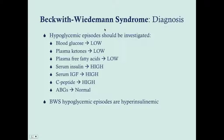And that could be enzyme deficiencies like glucose 6-phosphatase deficiency, fructose 1,6-diphosphatase deficiency, pyruvate carboxylase deficiency. You can also have ketotic hypoglycemia, a glycogen storage disease, growth hormone deficiency, cortisol deficiency. So those would all be hypoglycemia associated with acidosis. With Beckwith-Wiedemann, it's not associated with acidosis, so your ABG should be normal.